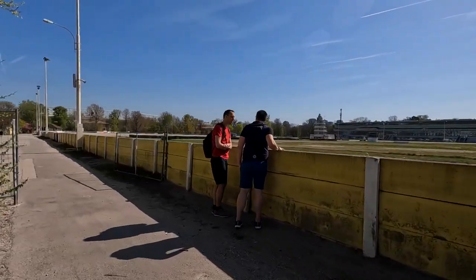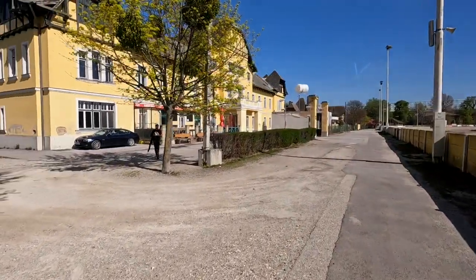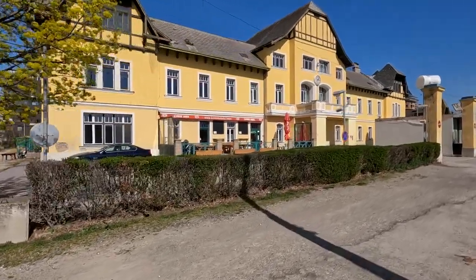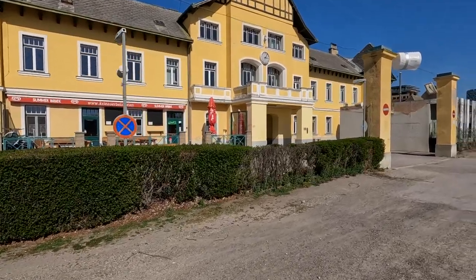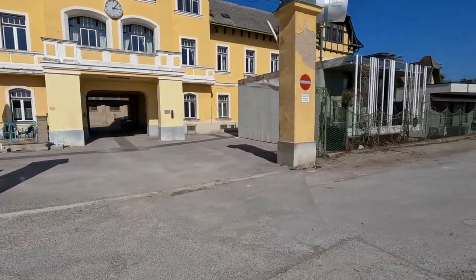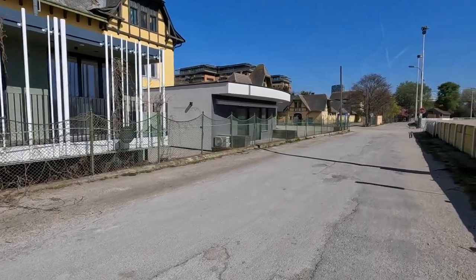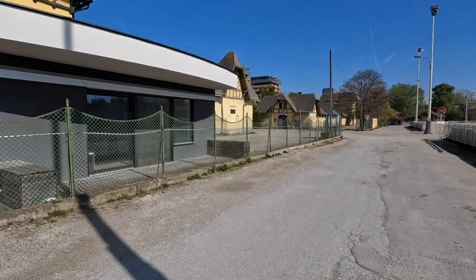So there was a driving range and other areas, so very interesting. And here you can see, what is that? The Krieau Beisel, where the horses used to be. I don't think there are any horses here, or just a few left. Let's have a look. I'm really curious how this looks now.